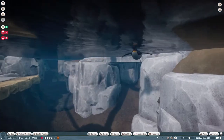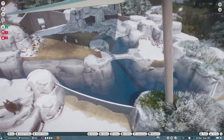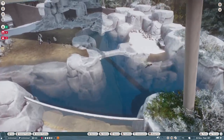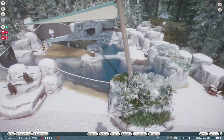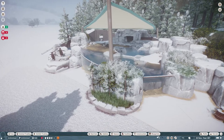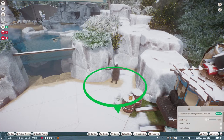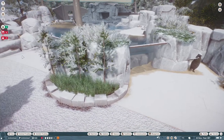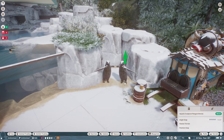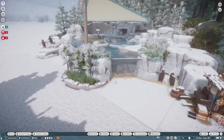This is looking pretty sweet. I kind of want another. I think it'd be cool to have another. That bridge piece really is what makes this whole scene. Little kids and stuff can get pictures in front of the penguins.